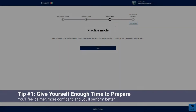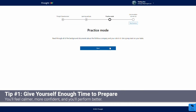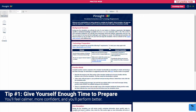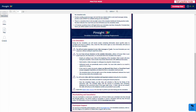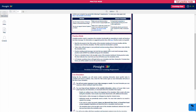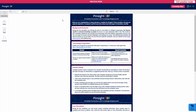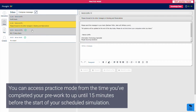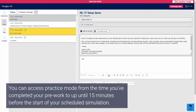To help you put your best foot forward, we've compiled our top 5 tips for how to do well in your Pinsight assessment. Tip number 1, give yourself enough time to prepare. People who practice and prepare feel calmer, more confident, and often perform better on the day of the simulation. During practice mode, you have access to documents with background information you will need to refer to during the simulation. Practice mode gives you a chance to get comfortable with the platform too.